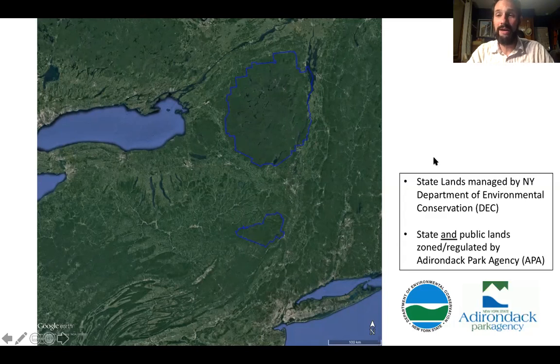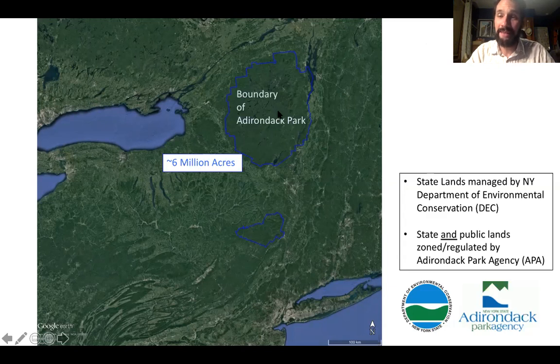So policy-wise, the Adirondack Park is a state park. It was actually formed within the state constitution. It's 6 million acres in size, and they're state lands. Within the park, the lands that are owned by the state are managed by the New York State Department of Environmental Conservation. But uniquely, even the private lands, owned by private residences, by businesses, and so on within the park, also have special regulations on them by the state. So both the state and private lands are zoned and regulated by a state agency called the Adirondack Park Agency.